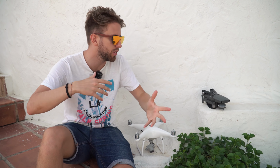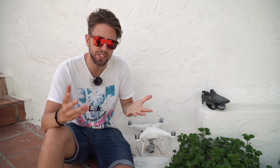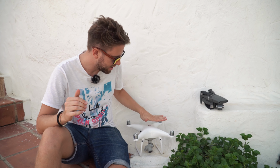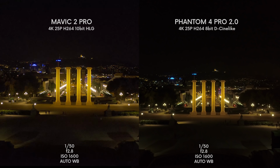And you may ask, why did we do this? Of course the HLG color on the Mavic 2 Pro, because it has that promised 1 billion colors and all that extra dynamic range that we're going to explain to you in a second. And on the Phantom 4 Pro, when using the D-Log, you're forced to use 500 on ISO, I believe, or 600, and with Cine-like you can go as high as you want. And in order to have something well exposed, the closest to the HLG was the Cine-like. So now let's take a look at the footage.